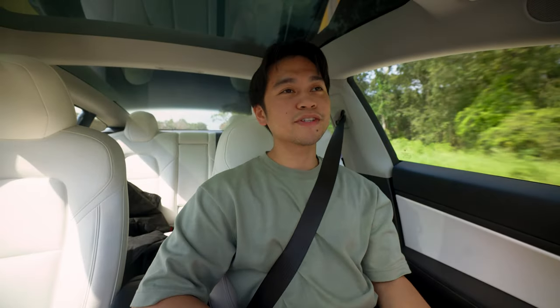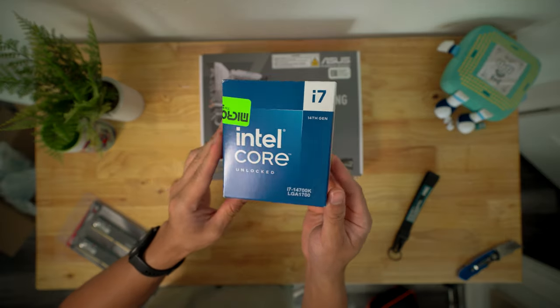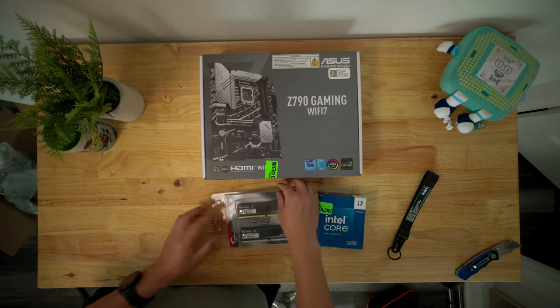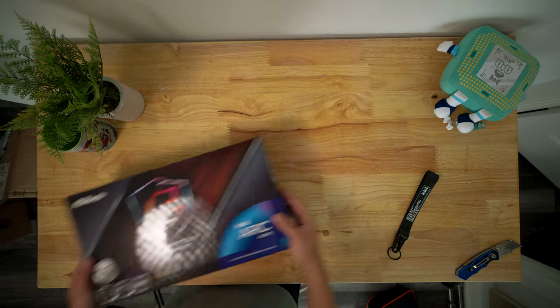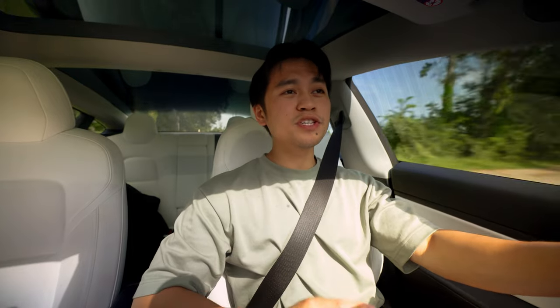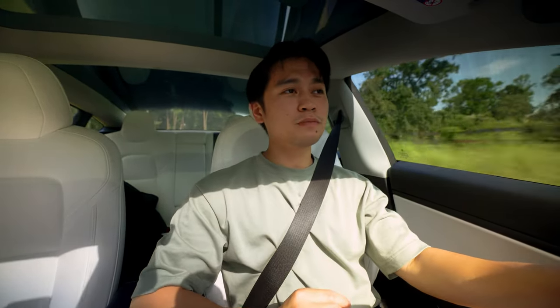Speaking of bundles, Micro Center sent me a bundle that has an ASUS Z790 motherboard, an i7-14700K, and 32 gigabytes of DDR5 G-Skill Ripjaws RAM, which is what we're going to be using in today's build. Also, Intel sends out their Intel Arc A770 GPU. Speaking of which, if you buy a qualifying Intel CPU or Intel Arc GPU, you get a free copy of Assassin's Creed Shadows, so that's pretty cool.